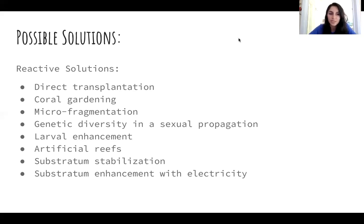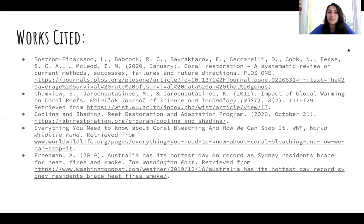We hope this presentation will give the general public more insight about how humanity is affecting coral reefs. Here are our works cited.